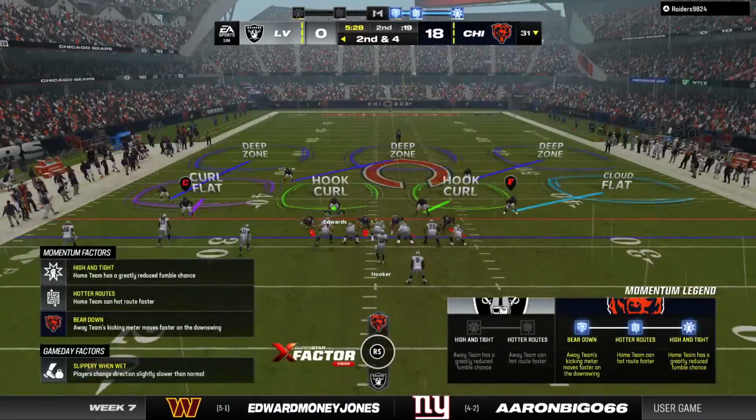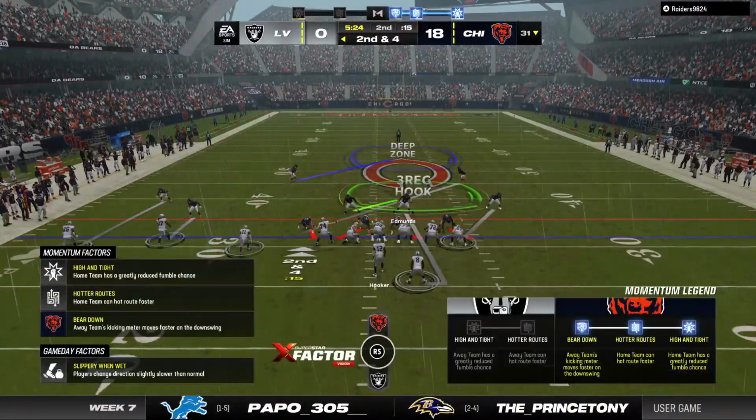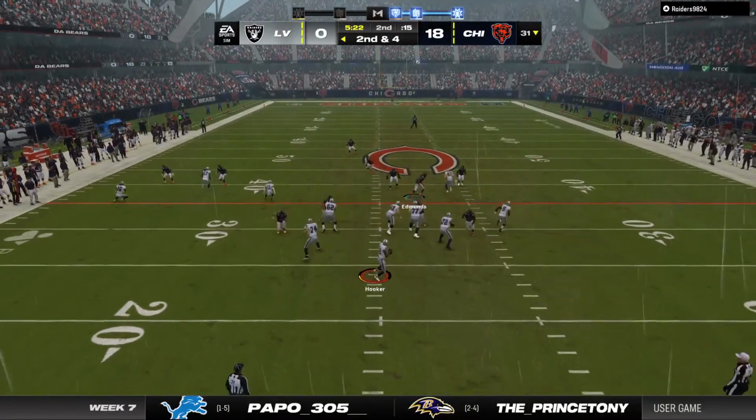They'll come up now 2nd and 4 from the 31. 18 Cardinal, 18 Cardinal. Go. Now Hooker.